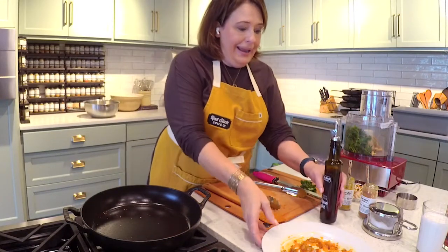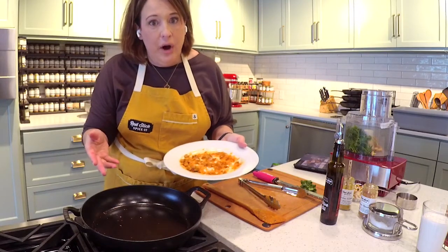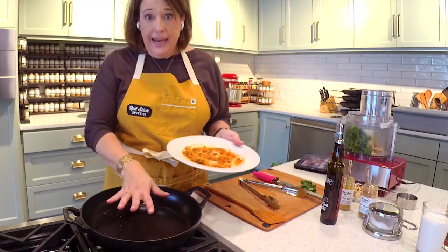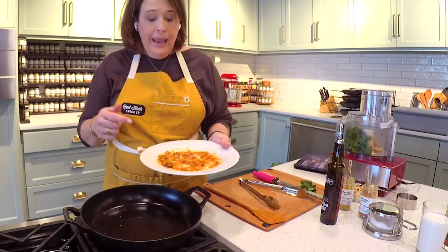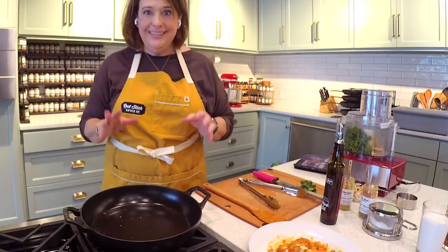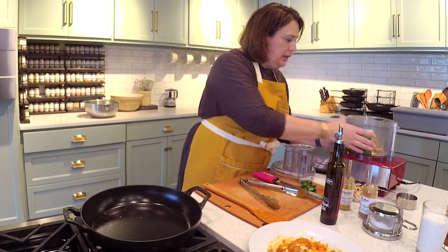So I got my onions and garlic, 5 cloves of garlic. What could go wrong? 5 cloves of garlic, onion in the harissa olive oil. Sauteed that, got it really, really soft, really fragrant. And then I spread it out on a plate because I need it to cool. So it's out on a plate, cooling. So now what we're going to do is take my food processor.